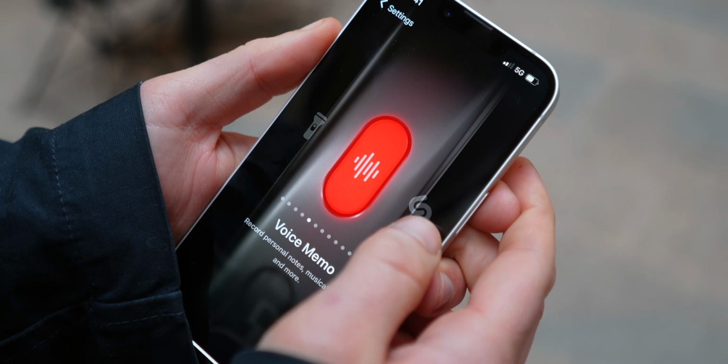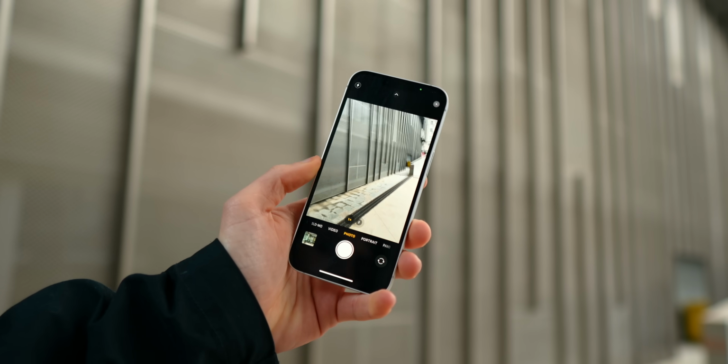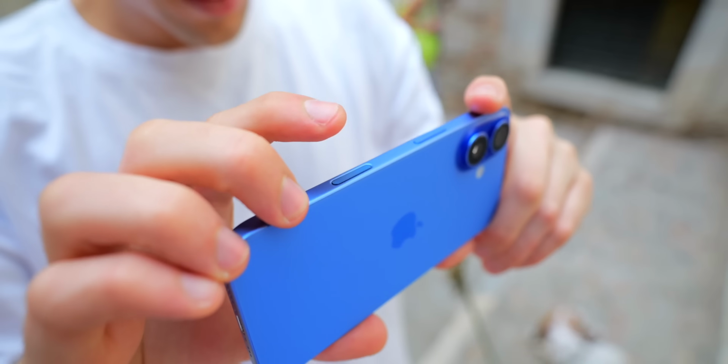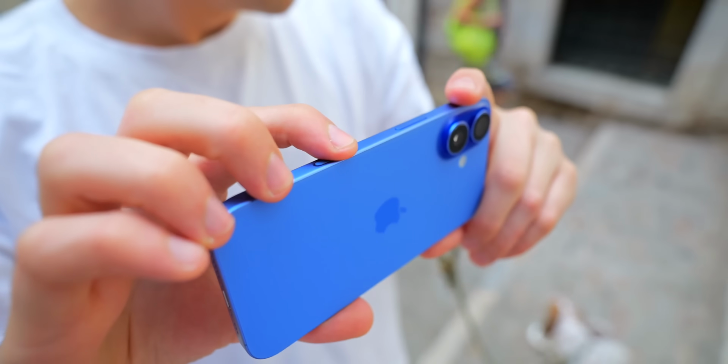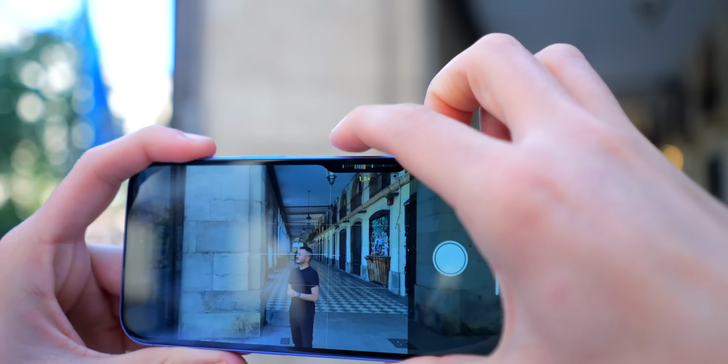But a tip that I can give you, if you want to save some money on the 16e, is that you can simply customize the action button to the camera. So you've got your own dedicated camera control button in a way. Camera control obviously also gives you extra versatility since it's touch sensitive. You can zoom in to your camera directly from camera control. It's a nice feature to have, but I wouldn't say it's extremely necessary.